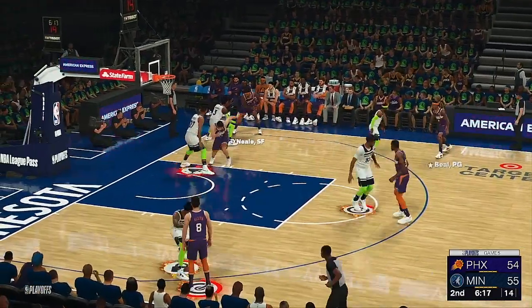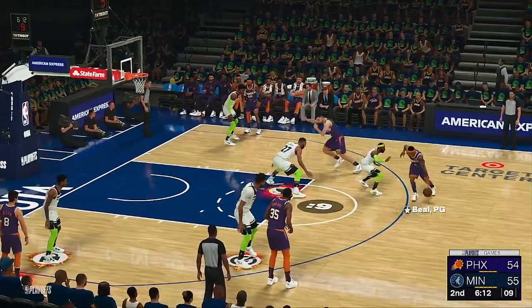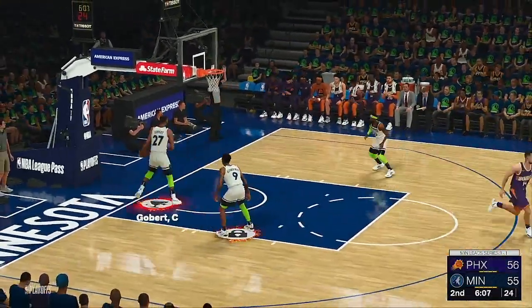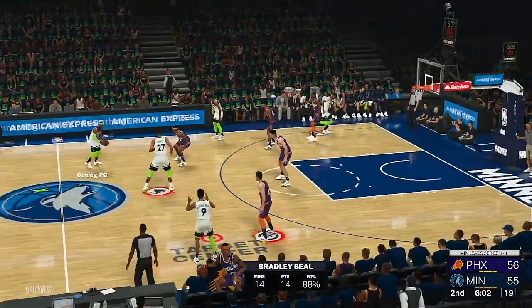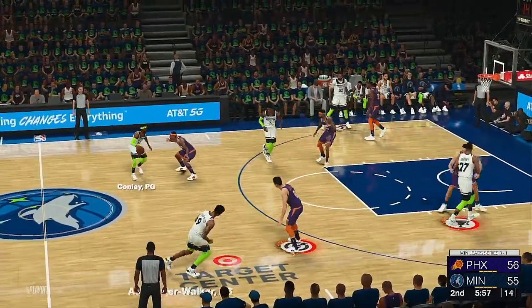O'Neal on the wing. Back to Beal. Up and over Conley. And the basket by Beal. Beal's got 6 in the quarter. Well, he's just zoned in. In most cases, taking quality shots very much within the flow of the offense.